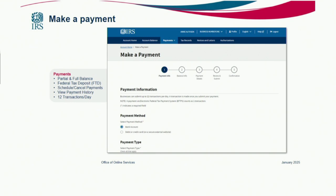You can schedule payments for any business day up to a year in advance, and businesses can make up to 12 payments per transaction and 12 transactions per day. In payment history or activity, users can view recently processed payments, including payments made through the Electronic Federal Tax Payment System, EFTPS, online wire transfer, checks, or money orders, and to see if payments were canceled or returned.